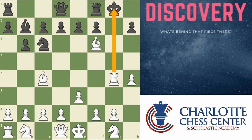The rook gives check, and the bishop covers the only squares that the king could have gone to. Checkmate.